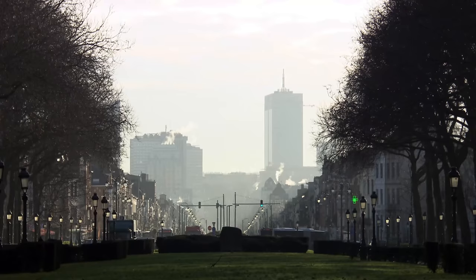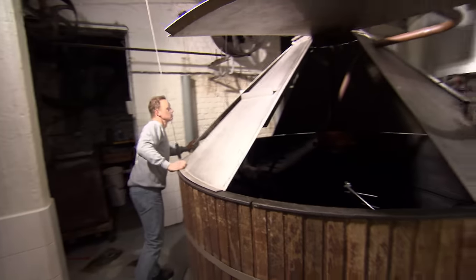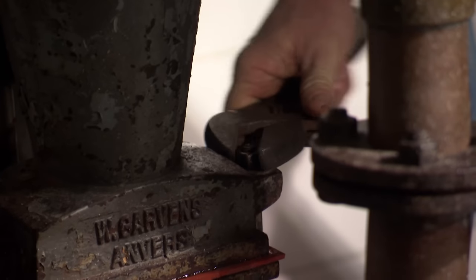Brussels, Belgium. They've been making beer in these parts for centuries. Today, at the Cantillon Brewery, Jean Van Roy continues the family tradition, using the same methods and equipment as his great-grandfather.